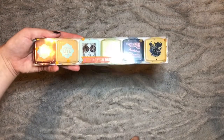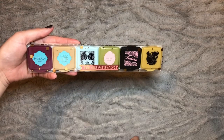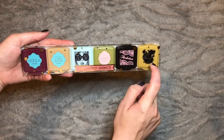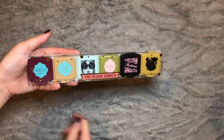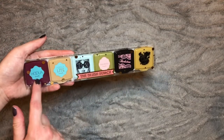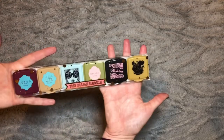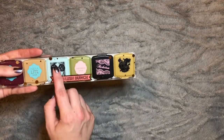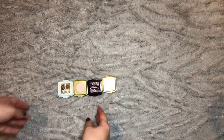And then the final set of blushes we have were contained in this Benefit the Blush Bunch. This was what I got for Christmas from my husband, but other than having this one in my everyday makeup drawer, I haven't even tried any of the other ones. Obviously I do already have one of these open, so I know what this one's like, plus these two are bronzers anyway. I just wanted to show the set as a whole, but for this video I'm just going to talk about these four here.